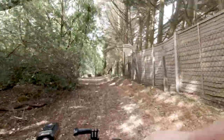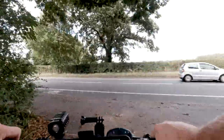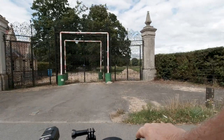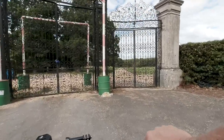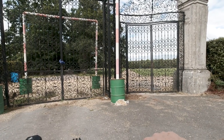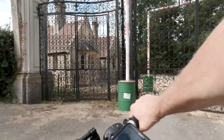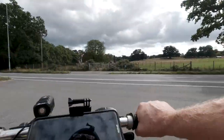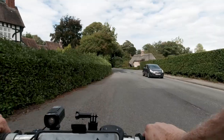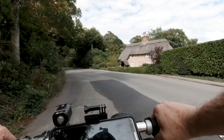So we're on familiar territory now. So this is a gatehouse. That's the grounds of Canford School, but once upon a time it was Lady Wimborne's manor house. And once again we've got the village of Canford Magna. Lovely old thatched cottages again.